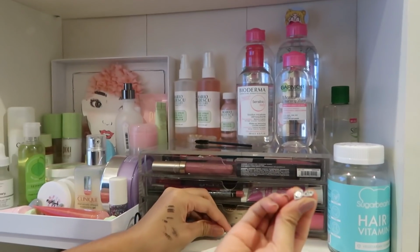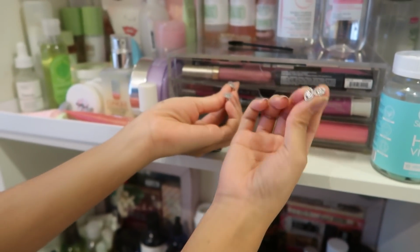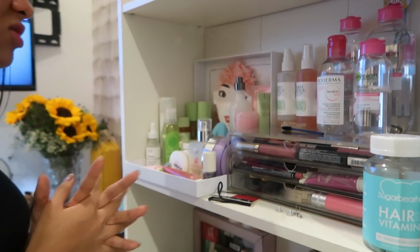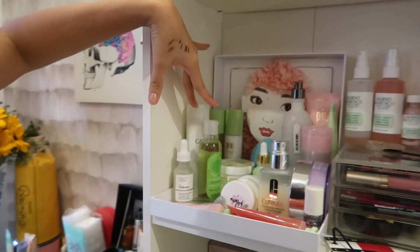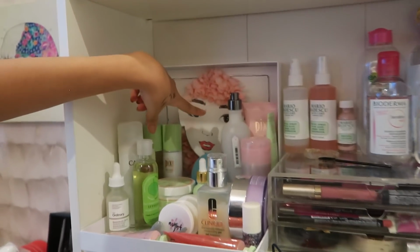I got my earrings here, but I took them out. These were my Raya earrings, which we got from Swarovski. So if you guys were wondering, that's where we got our evil eye things from. And then this is skincare. I have a lot of skincare products, and this is just from Vogue. I think they passed it to me.